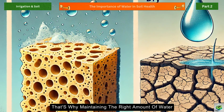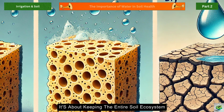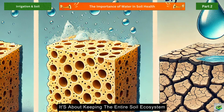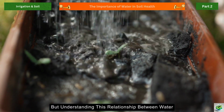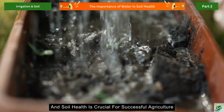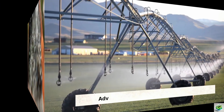That's why maintaining the right amount of water in soil isn't just about keeping plants alive. It's about keeping the entire soil ecosystem healthy and functioning. It's a delicate balance, but understanding this relationship between water and soil health is crucial for successful agriculture.